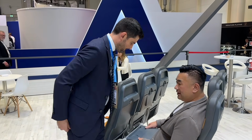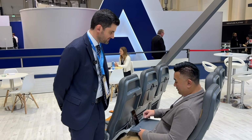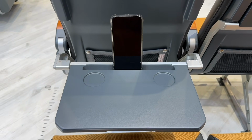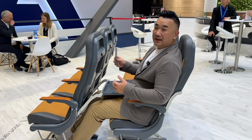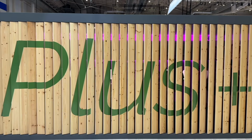So this is the table coming down. Yes. Oh, I see. Quite smart utilization. Instead of a separate one, you could actually have a little space to hold a tablet or the phone. So the beauty of this show, I think, is every level of budget, there are options here. So this seat is destined for perhaps a low-cost or second-tier carrier.